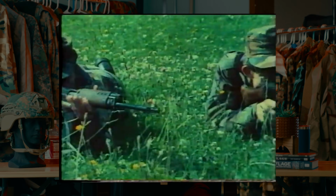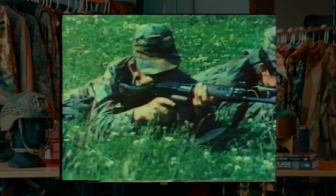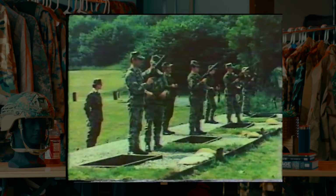DPM was a green-dominant woodland camouflage intended for use in Western Europe, which at the time was where the British Army was operating for the most part, thinking they might have to fight the Soviets within the next couple decades, and that pattern performed extremely well in that environment.